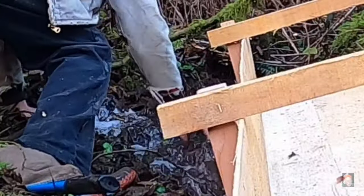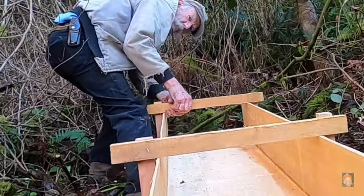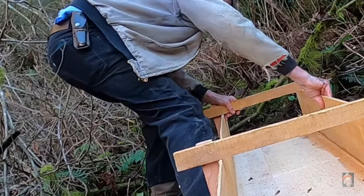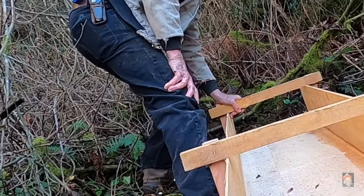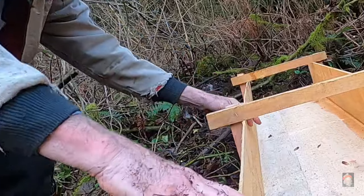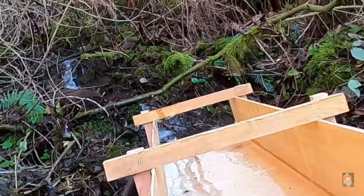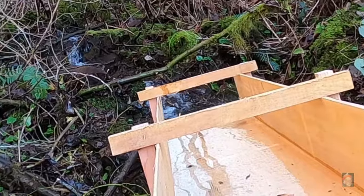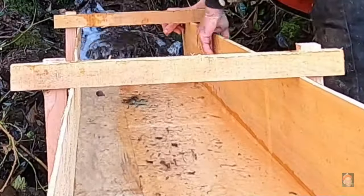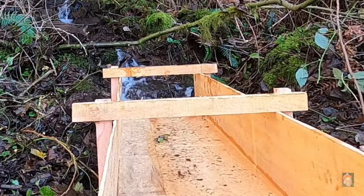Come down here. Now I do get the water flow into it. Well, it's probably not even half of it, but it's a start.